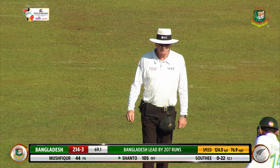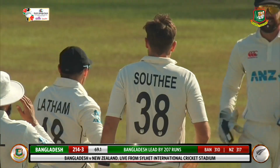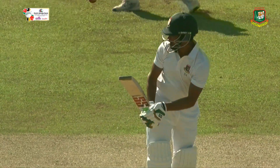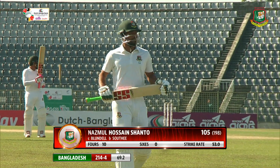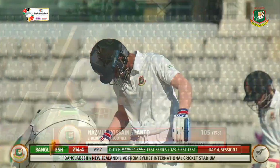Go on, he's walking. That's exactly what Tim Southee and New Zealand would have hoped for. Very, very quickly on the fourth morning of this Test match, as Nazmul Hussain Shanto goes for a brilliantly played 105. Bangladesh now 214 for four.